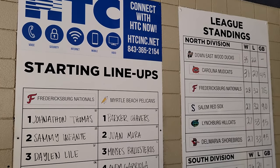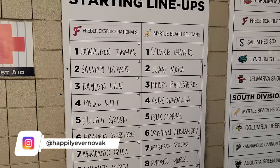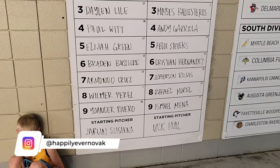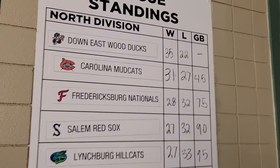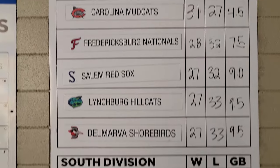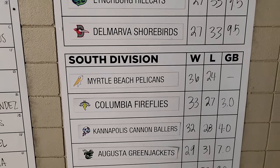Also, another cool feature they have is the starting lineup for both teams. We got Sammy Infante, JTT, Braden Bossier. And then we also have where everybody is standing right now. Fredericksburg Nationals in third place in the North Division there. Myrtle Beach, look at them. That's a big number there. 36, yeah.